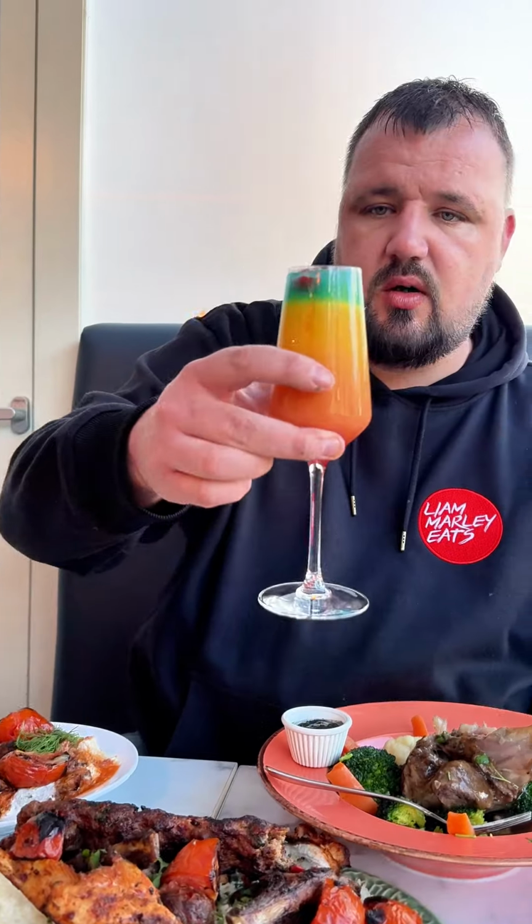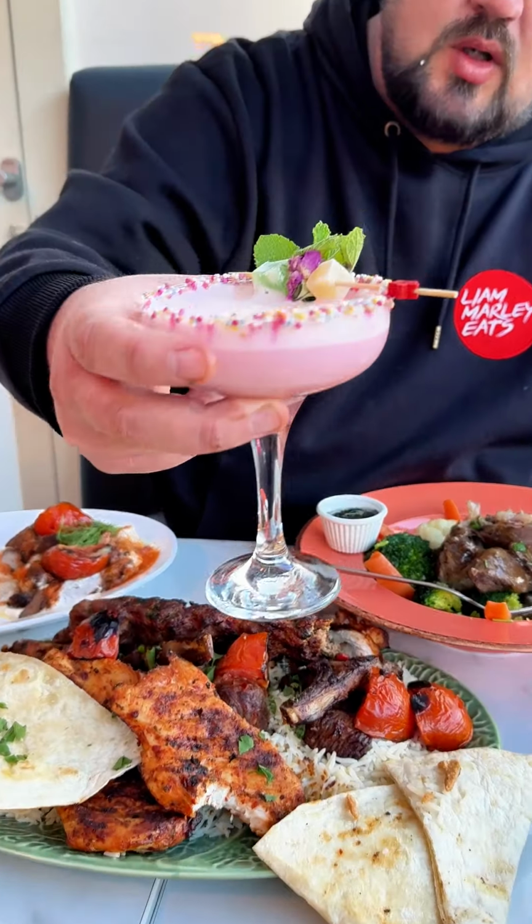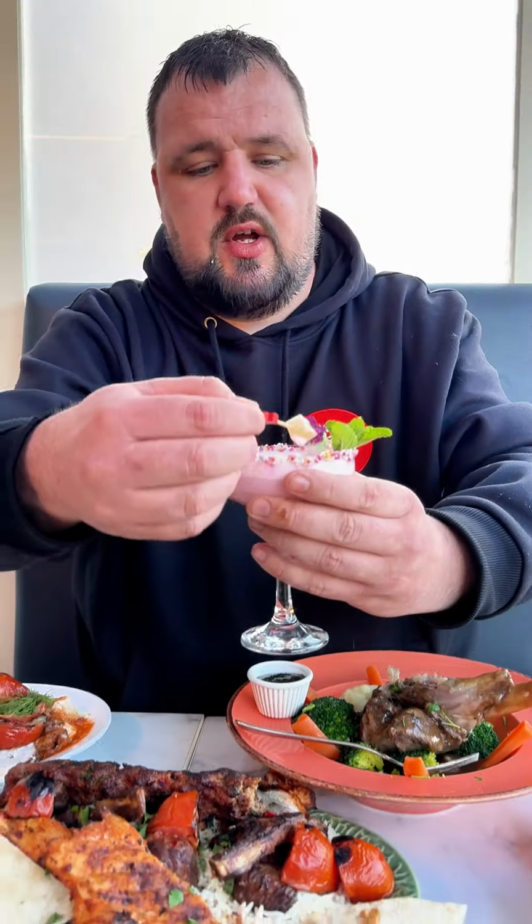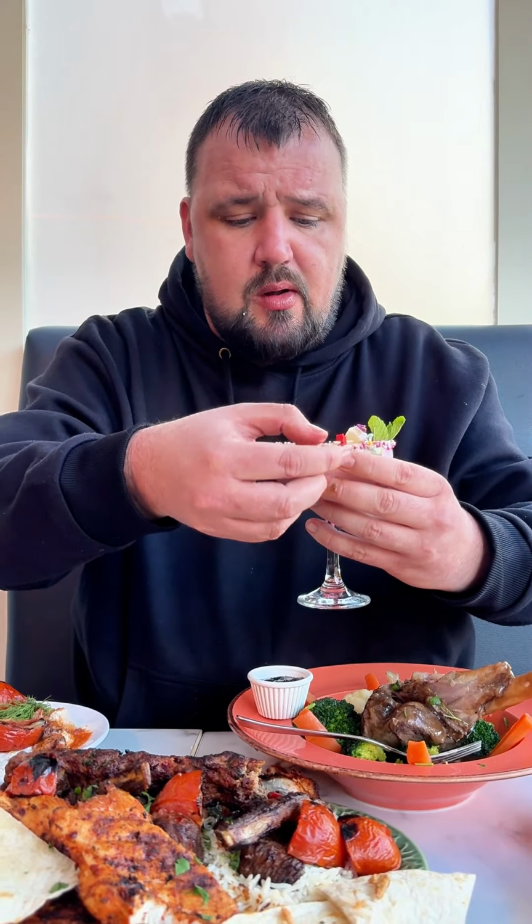Look at the colours on that. Oh, so refreshing. And we can't forget their favourite. They said this is one of their favourites. This is the Turkish Delight. It's one of their own. So the hundreds and thousands across the top there. And it even comes with its own bits of Turkish Delight and a roll on the top there. Wow. Oh, wow. Oh, that's amazing. It's so floral. It's so sweet. Wow. That's a dangerous cocktail.